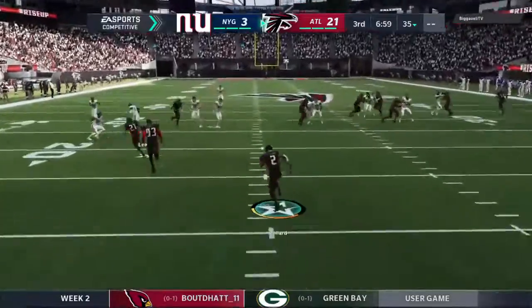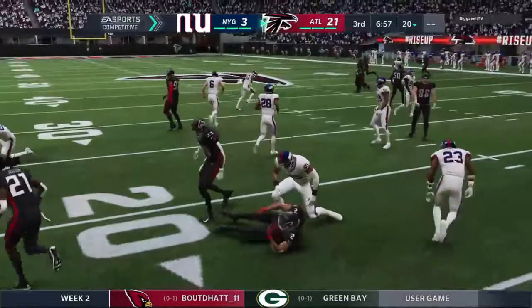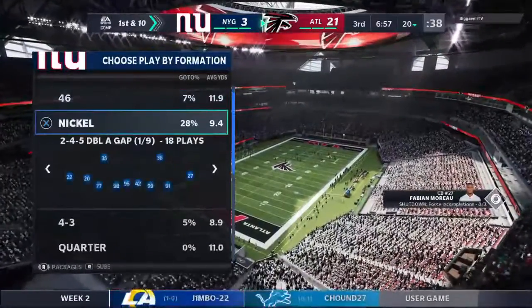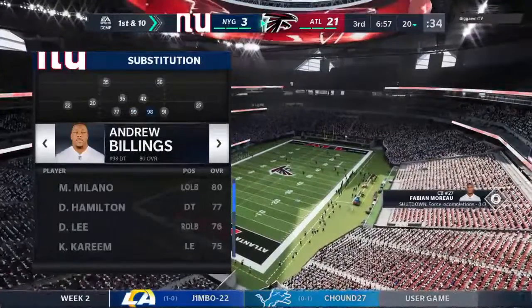That'll be taken about a yard deep. And that decision to bring it out ends up not being a good one. Costs him about 5 yards as he's tackled at the 20. Over to 1st and 10 at their own 20-yard line.